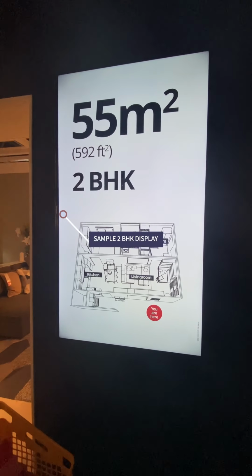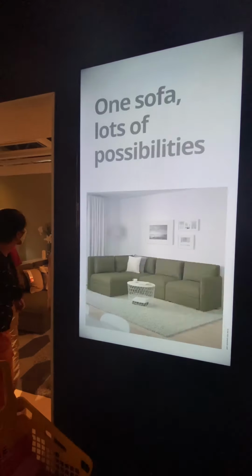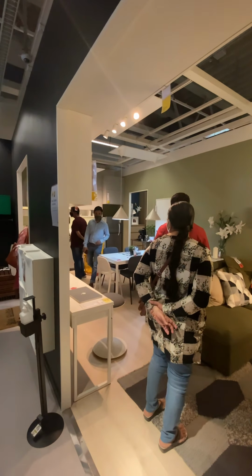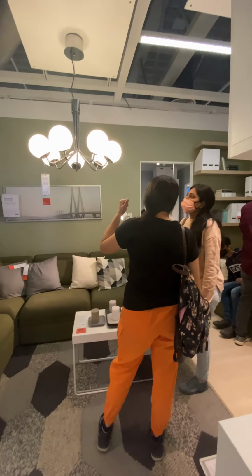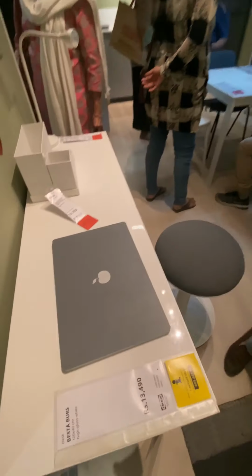So they have these tiny boxes that they have designed according to, for example, this one is a 2 BHK for 592 square feet, and this is how they've designed it. So they'll show you the plan here and all the possible furniture that can go along. They'll have the kitchen, the dining, the living space, and a very cute fake MacBook here.